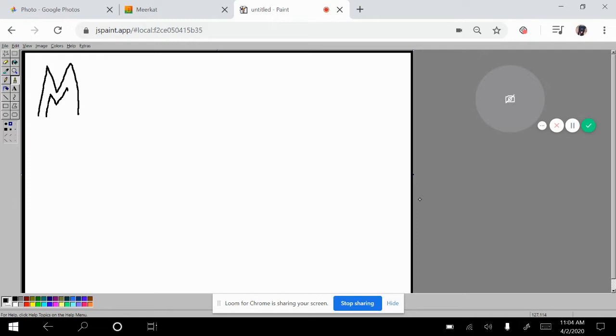Connect the bottoms. And then to make it a block letter, we're going to extend out our corners. All right, I'm going to connect this down to there. Connect that to the middle. Connect that there, and I'm even going to do one just on the corner there. Letter M for meerkat.